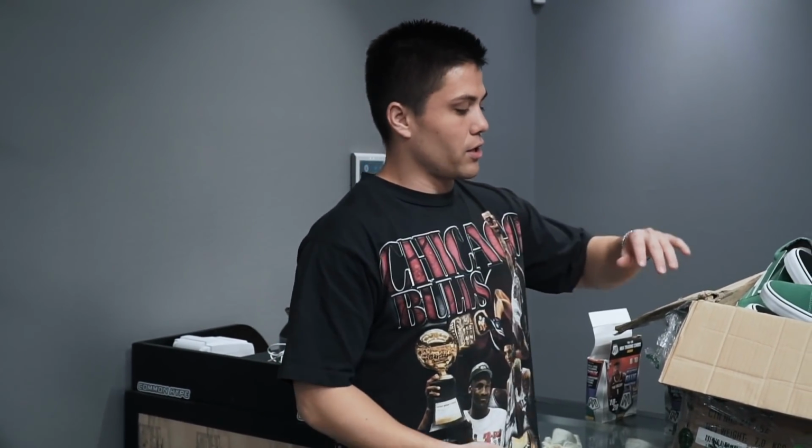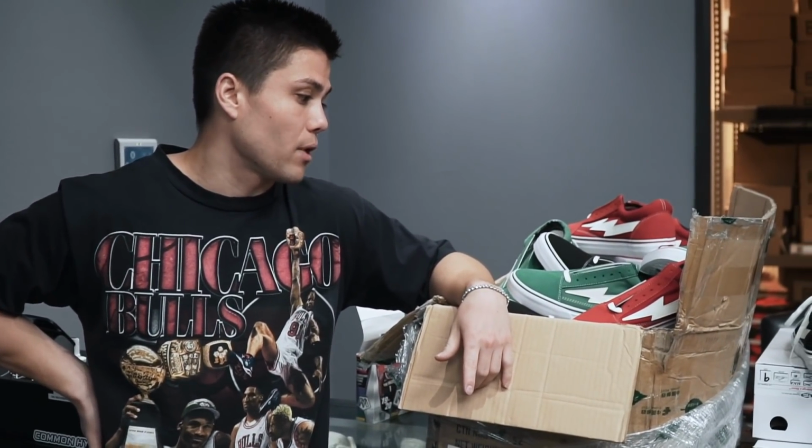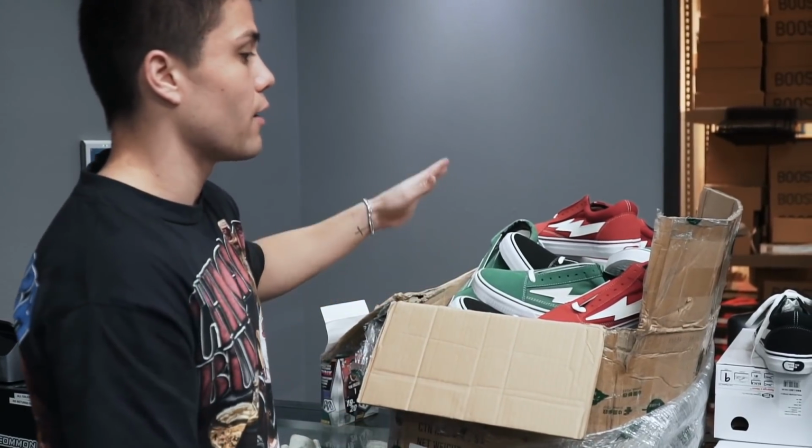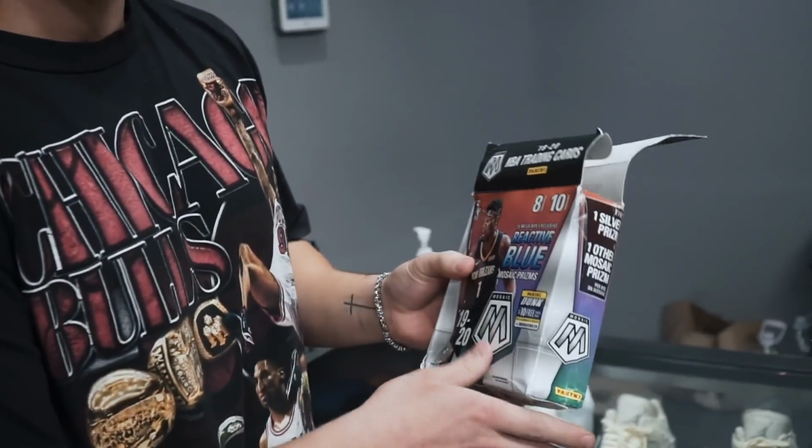Anyways, I was explaining earlier how we opened the packages. We went to these people, and they had our packages, and we confronted them. Long story short, we went to their house, because this is where UPS had delivered the shoes. These were two big boxes of Revenge Storms as well as cards. You'll notice these cards are open. I'll get to that in a second.